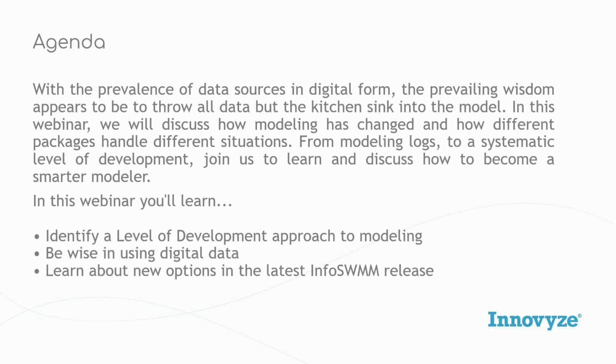Our agenda is primarily here to help us identify, with this prevalence of data in a digital form, how to address this kitchen sink issue, right? Where we tend to just dump data into our models, and think about how different packages have handled this situation. Modeling logs, a systematic level of development, how to become a better modeler, okay? And then we'll cover some of that in InfoSWMM.